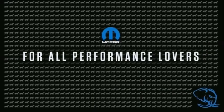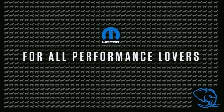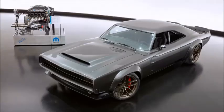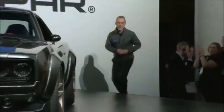Well, we'd like to think the Hellephant is a very special gift to all the performance lovers out there, but what's a gift if you can't open it up and play with it? So I think we should fire this thing up. I also think we should bring Pietro back up to help me fire this thing up. So Pietro Gorlier.